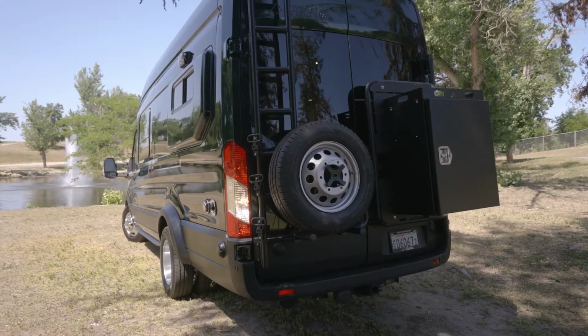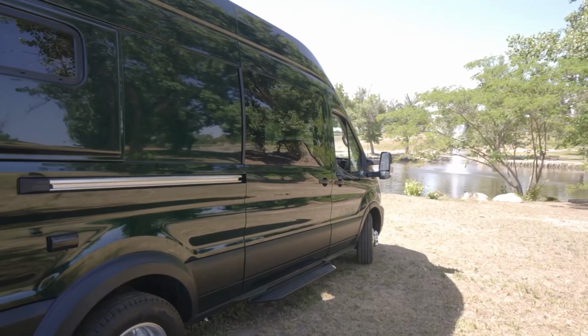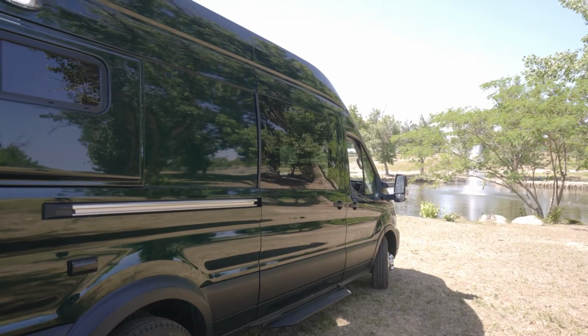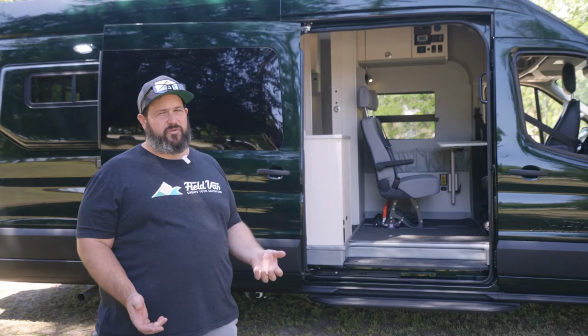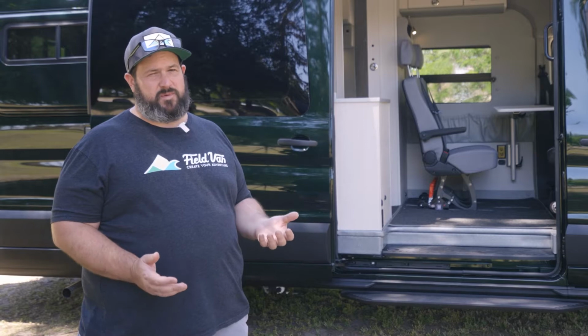Today we are doing a tour of our Canyon Series C3 plan. This is built on a Transit all-wheel drive, 148-inch wheelbase extended model van, so the largest van that Ford makes. This van is interchangeable with the Mercedes 170-inch wheelbase as well, so it can be built in both vehicles.